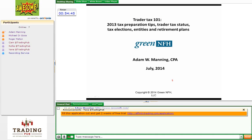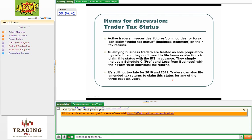What we're going to talk about today mainly is the trader tax steps: how do we distinguish an active trader, who qualifies for trader status, and what can you do with it. If you're an active trader, you can claim trader status, which gives you business treatment of your expenses. If you're not an active trader and you don't claim trader status, then you're technically an investor, and you can only deduct those on your Schedule A, which gets a 2% haircut off your adjusted gross income, and you can only take certain expenses. Whereas as a business, you can deduct these fully on a Schedule C.